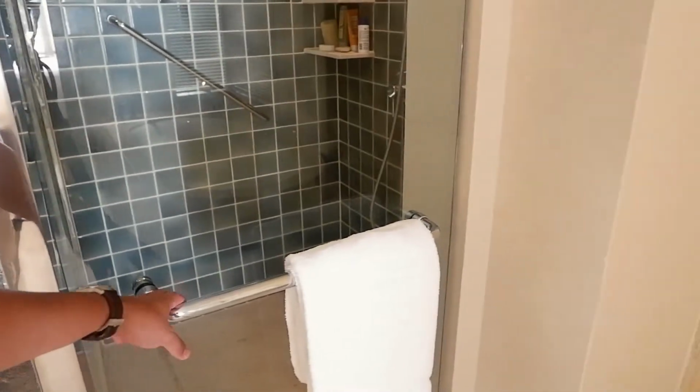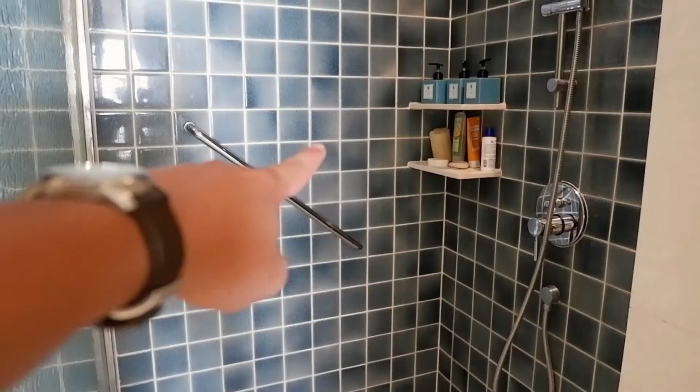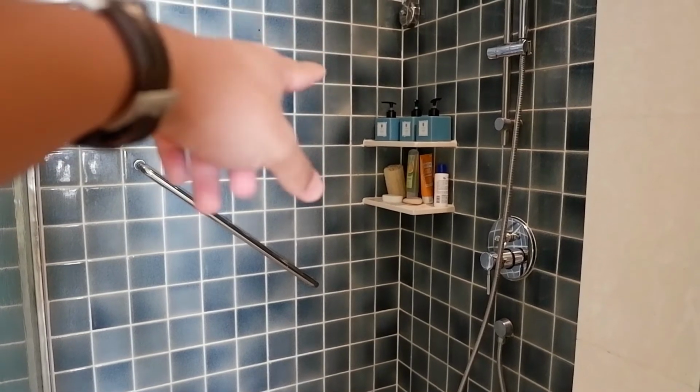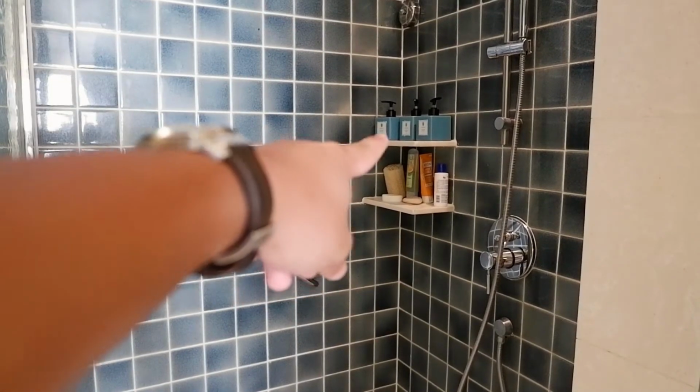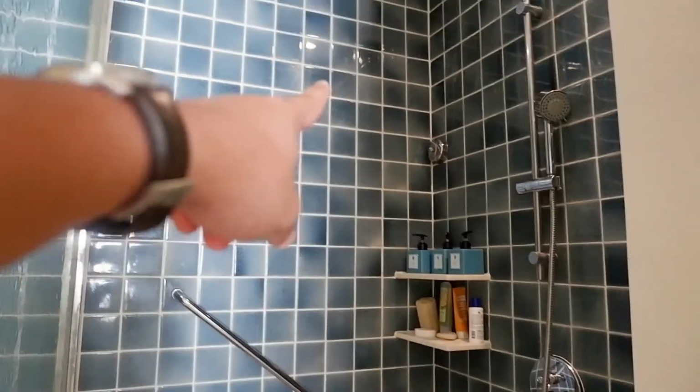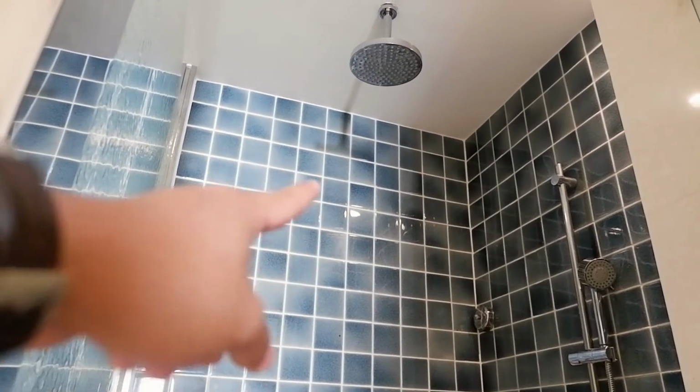And then right next to the toilet is the shower room. The shampoo, conditioner, and shower gel are in a refillable container. As you can see, it has a shower. It also has a rain shower right there.